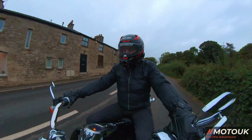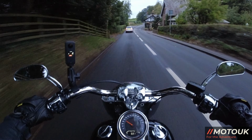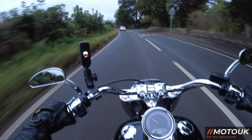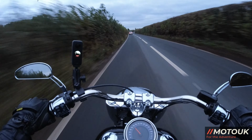Okay, so the Harley-Davidson Fat Boy. Thanks again to Harley-Davidson UK for the loan of this bike for the last week. It's been an eye-opener for sure, and it's the first Harley that I've ridden ever in my life. I wanted to try a different cruiser than another one that I've tried on the channel recently. So let's hear about the good points and the bad points.